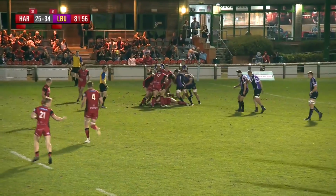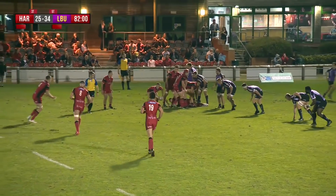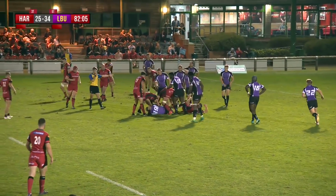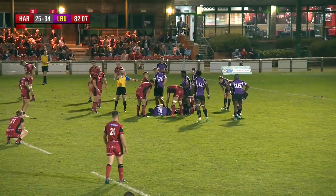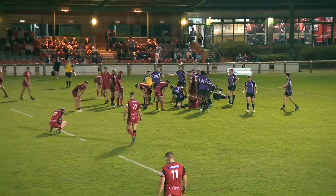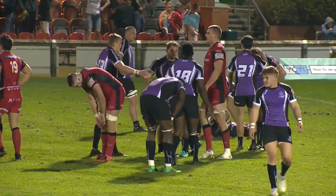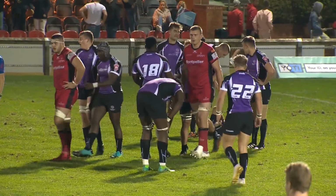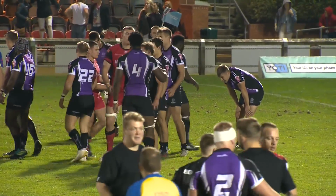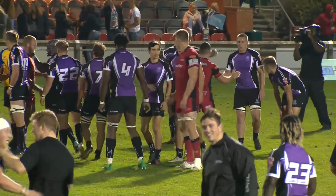Hartbury throwing caution to the wind. The clock in the stadium now down to 0. Oh, it's gone forward. And that is full time. The referee's seen enough, and Leeds Beckett get off the mark. Full time here, BUCS Super Rugby, presented by Yoti. And it is a bonus point win at Hartbury for Leeds Beckett. 34-25, the full-time score.